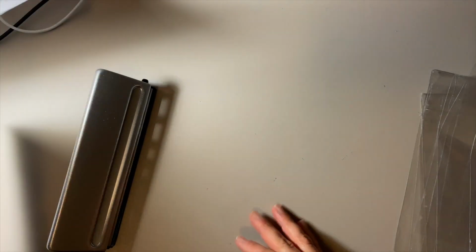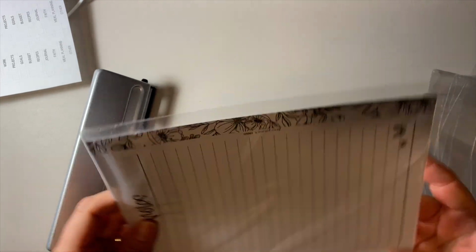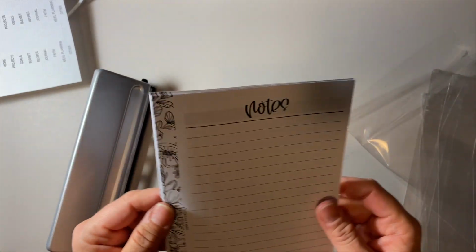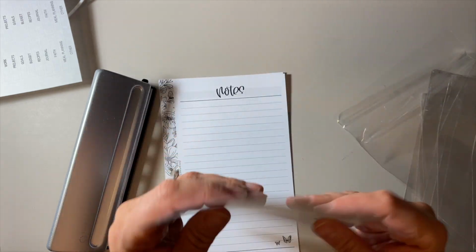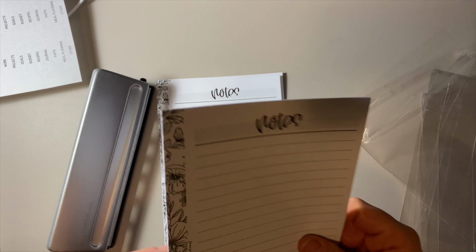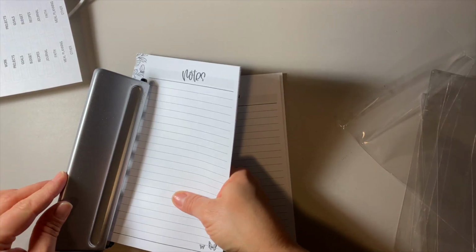Okay, the next two are both notes pages. So this one, I'm pretty sure this was a collab. I can't remember who it was, but I remember hearing something about that. So they're really pretty notes pages. They're super wide lined, which I really like. I think when you have a little bit of a wider rule, it makes your work neater.